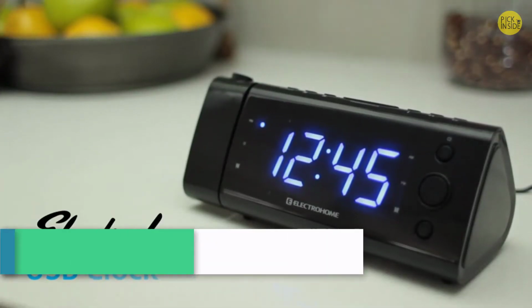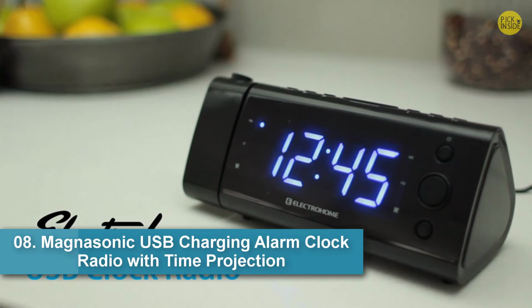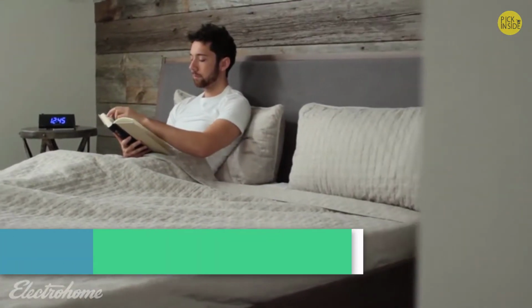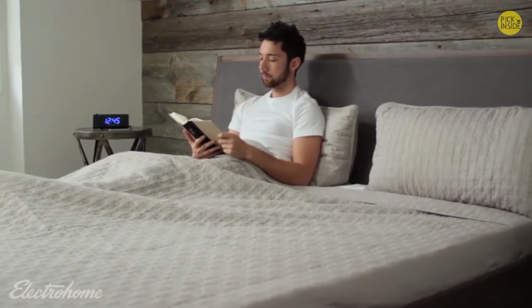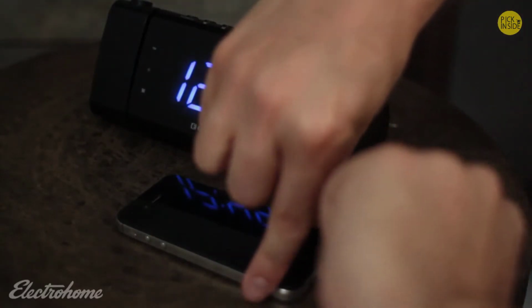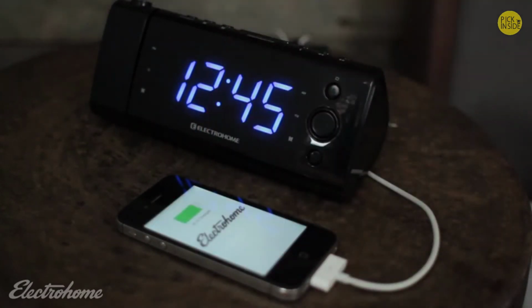Start your mornings fully charged with the Electrohome USB clock radio. This full-featured alarm clock brings you convenience and reliability every morning when you need it most. With a built-in USB port, you'll never be looking for the charger of your smartphone again.